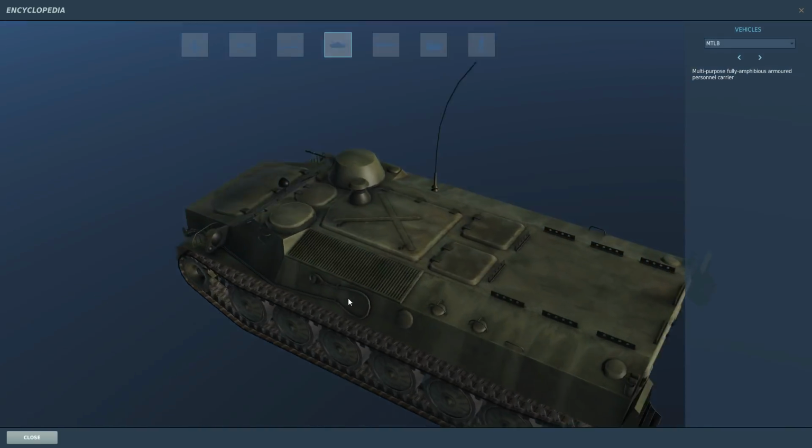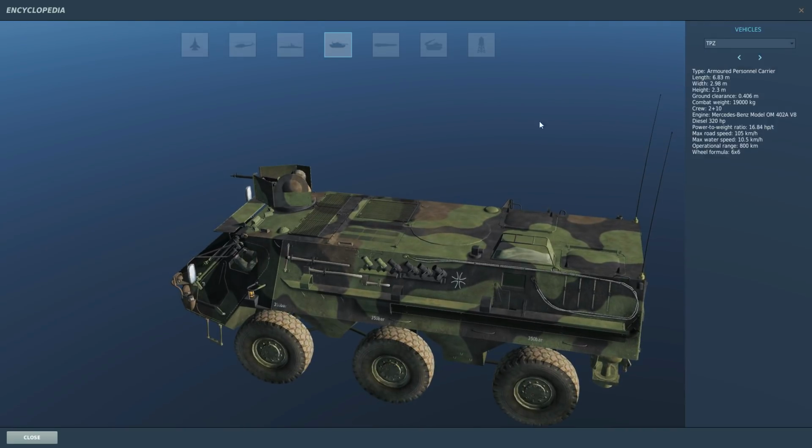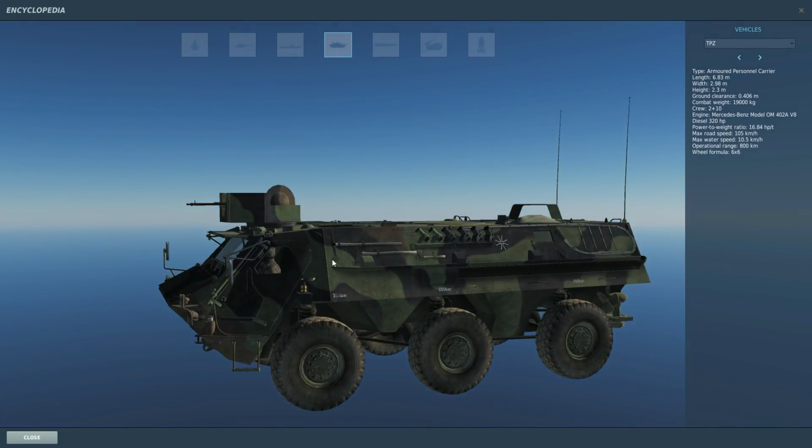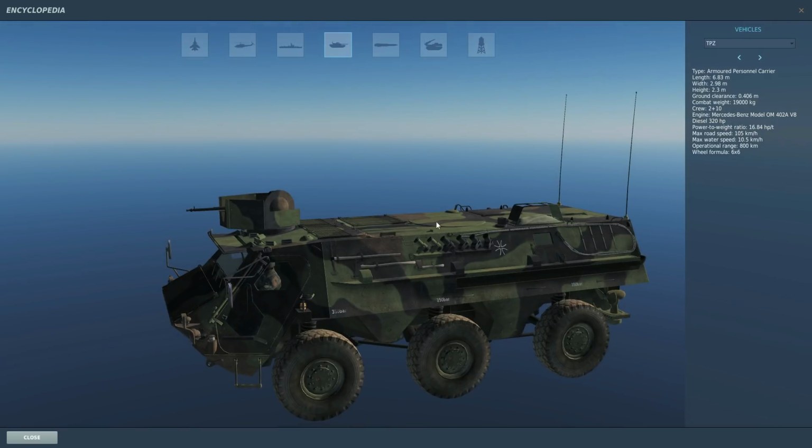Right, so that's that. Next is TPZ. Now, I may have this wrong. No, it's definitely an armored personnel carrier. Armored personnel carrier, 7 meters long. Bit of a heifer. Was this German? Must be German. Ground clearance, 400 centimeters. That's good. Combat weight, 19 tons. So it's a heavy old heifer.